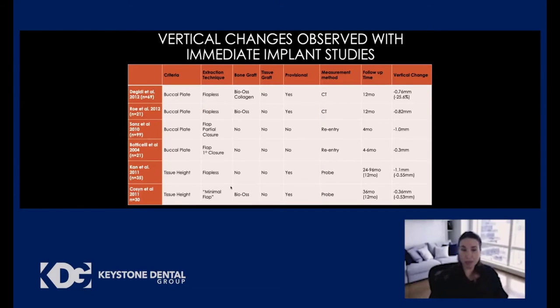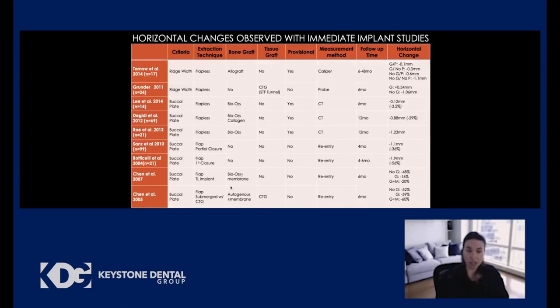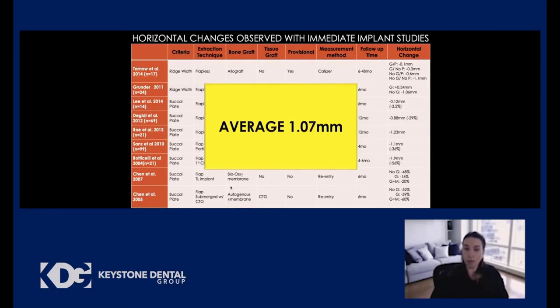When we're talking about immediate implant studies and vertical changes, it's very hard to compare what's in the literature. Here are some examples of the reports that we see. Some of them open the flap, some are flapless, some put a provisional, some do re-entry. So it's very difficult to establish a true connection between all the studies. However, we do see an average of 0.7 millimeters of vertical change. When we're talking about horizontal changes, we're seeing about a 1 millimeter average of buccal-lingual collapse in the majority of the studies, up to 6 months of follow-up.